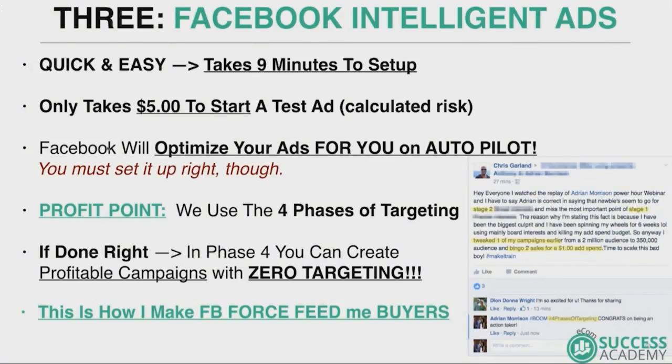I use the 4 phases of targeting, and eventually, if it's done right, the idea is to create profitable campaigns without doing any targeting at all, right? So let me show you an example of what I mean.